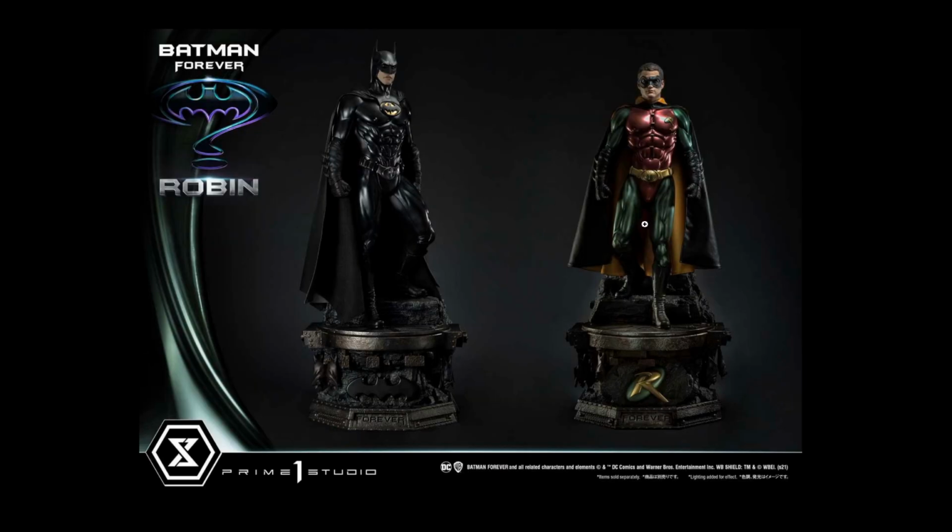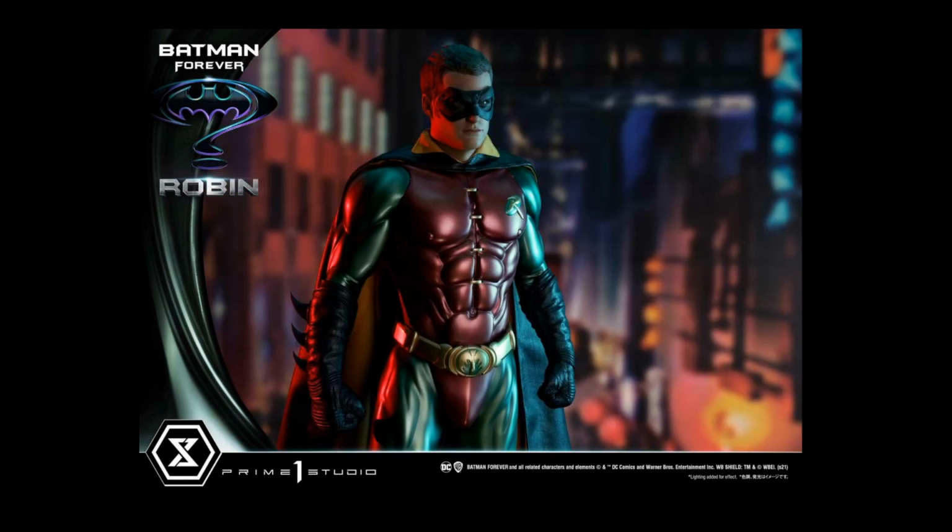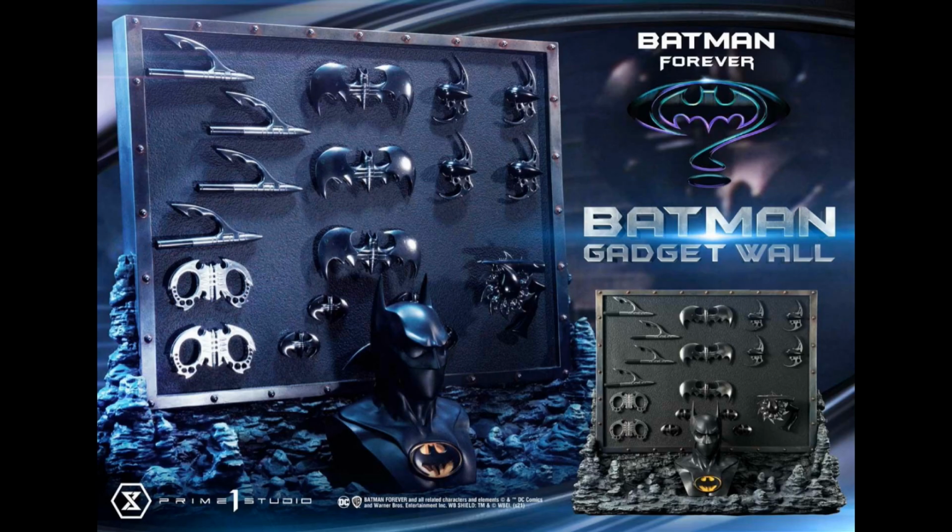You can see him side by side, and actually I prefer his base. I think the Robin symbol there is brighter, of course, because of the color, so it looks better there than this Batman symbol that is hard to see. What I like about Batman, and I mentioned that in that video last week, is that you get that wall with all those weapons. That's gonna be super cool.